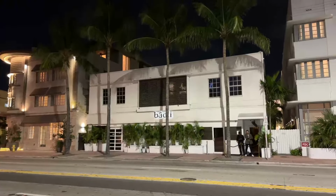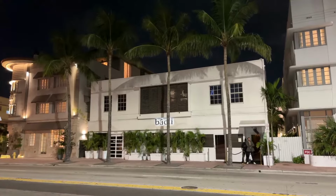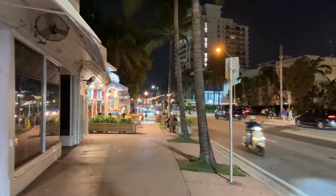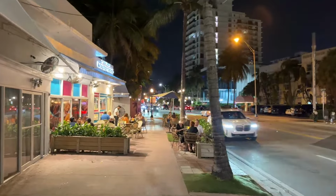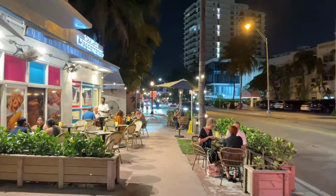I just like the whole vibe of Miami with these palm trees and in the background these Art Deco buildings. It kind of looks like you're living in a video game. That's really the only way I could describe it to people. It's such a fun environment. People are always outside, lots of outdoor dining. I'm curious to see if Espanola Way is going to be busy.